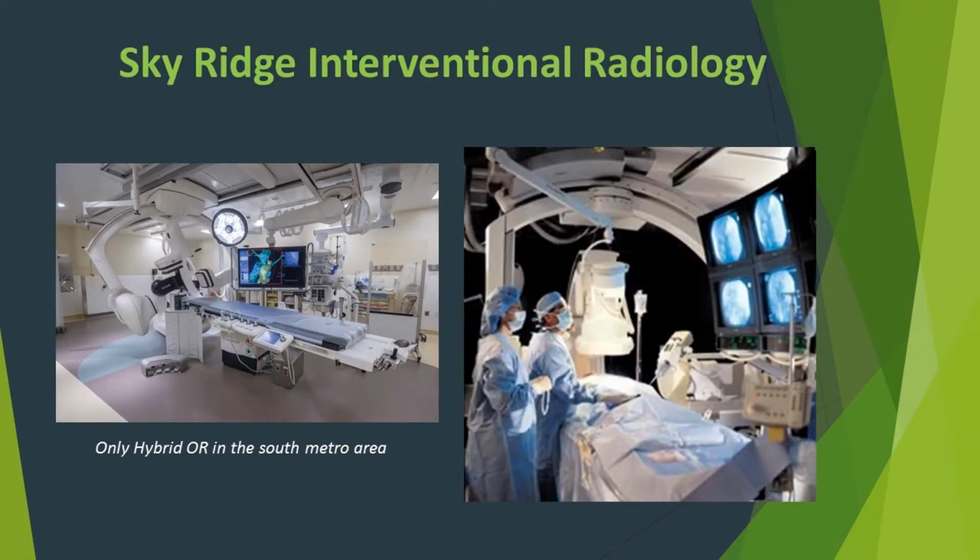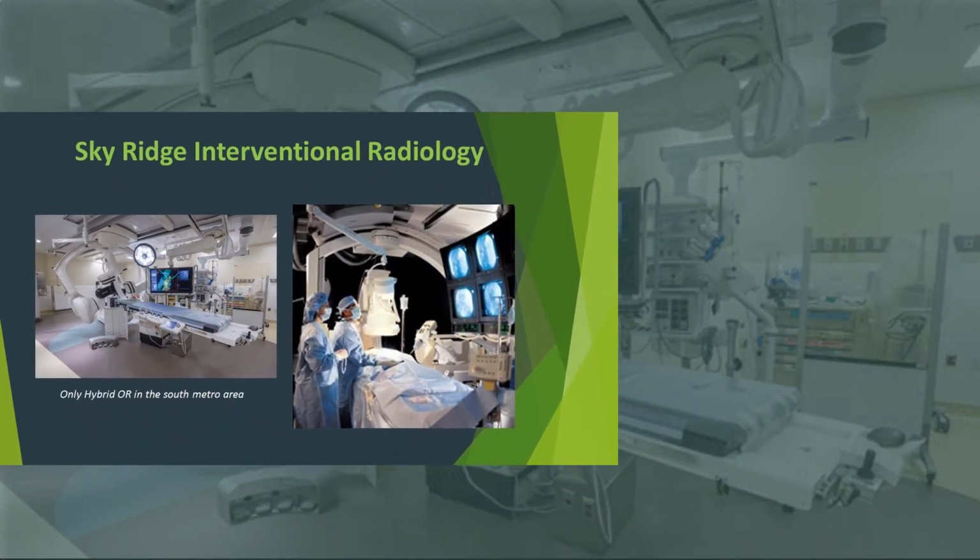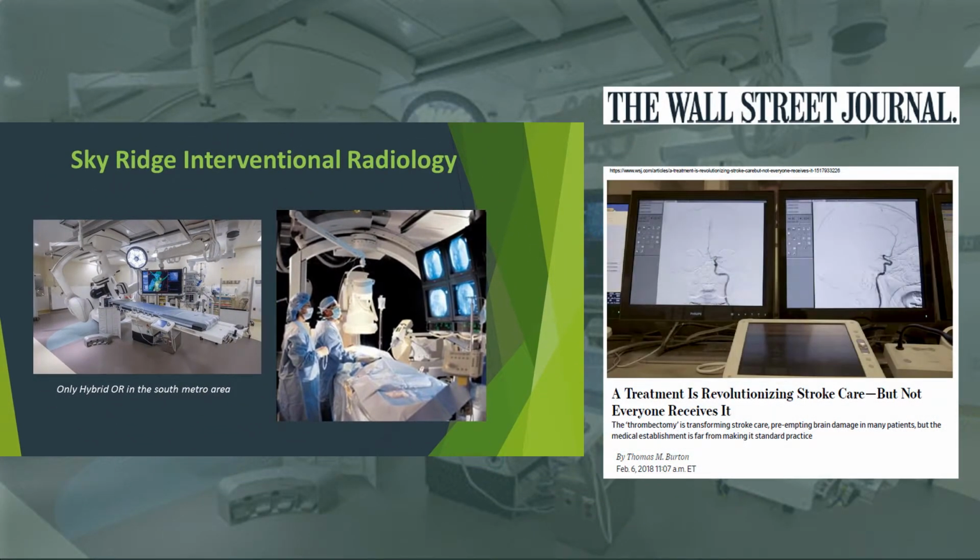Enter Skyridge Interventional Radiology. Our neuro-interventional team is available 24/7 to surgically remove these blood clots. Dr. Fry is one of our neuro-interventional radiologists, and he was interviewed recently for a Wall Street Journal article, and he said that thrombectomy is effective in reaching and removing a blood clot and restoring blood flow to minimize damage for the patient. Physicians typically have taken about 6 hours after symptom onset to perform a thrombectomy.